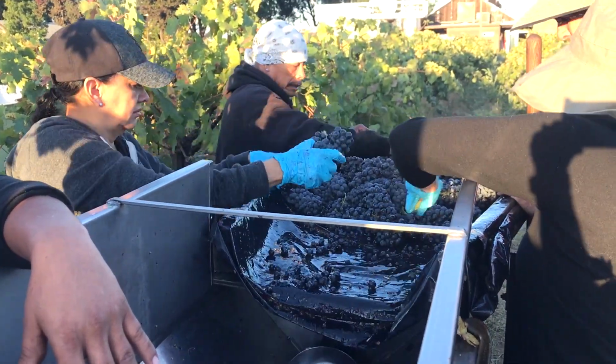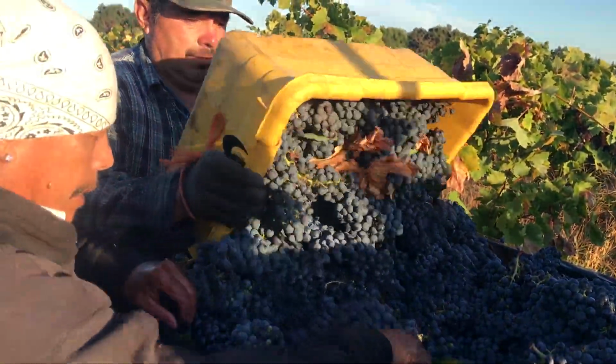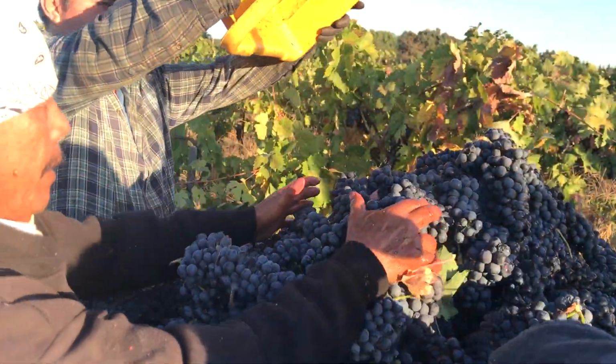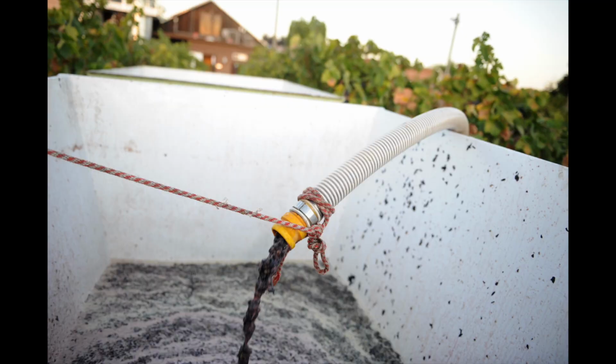And then it goes on to our sorting table, where the grapes are sorted with our crew of 4 people, and then they go into a destemmer crusher and then into the tanks for fermentation.